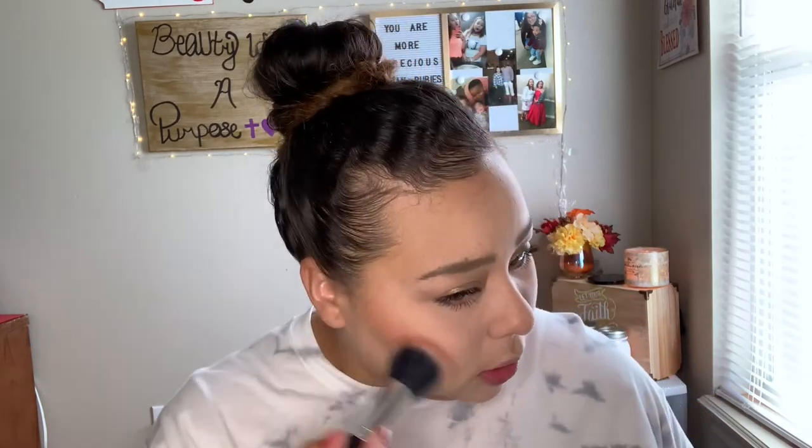I think a lot more people are getting into the blush with the golden sheen thing, because you see how that blush has a sheen, like it's not shimmery, but it gives you just this glow, should I say.